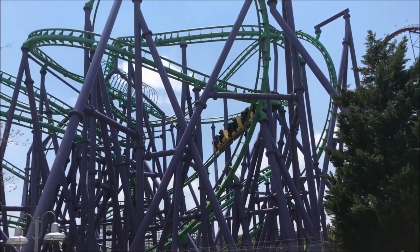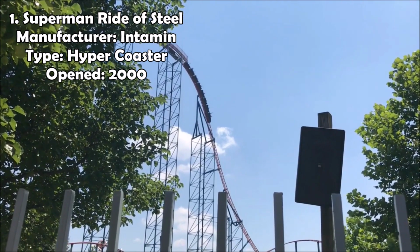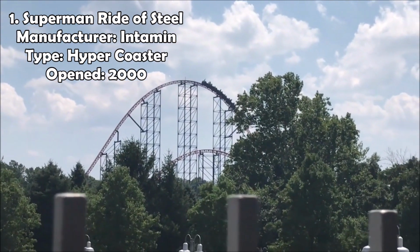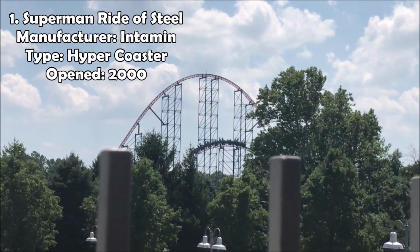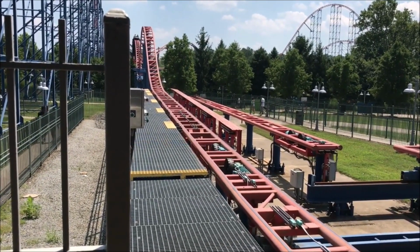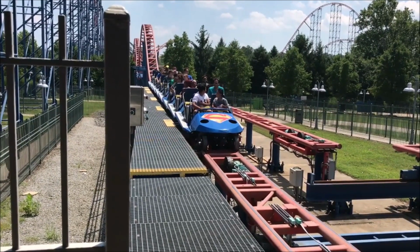And finally, number one, I don't think this should surprise too many people, although some people do not put this at the number one in the park, is Superman Ride of Steel, their Intamin hypercoaster. I enjoyed Superman. It is very powerful, it's very intense, it's very underrated in my opinion. It gives some great airtime. The helixes are a little odd, and the straight section really is not necessary, but if anything, the straight section kind of gives you a bit of speed. But my favorite part of the ride is those 3 airtime hills at the end. You go absolutely flying. It is such great airtime, such great ejector, and I really enjoyed Superman. It was so much fun.